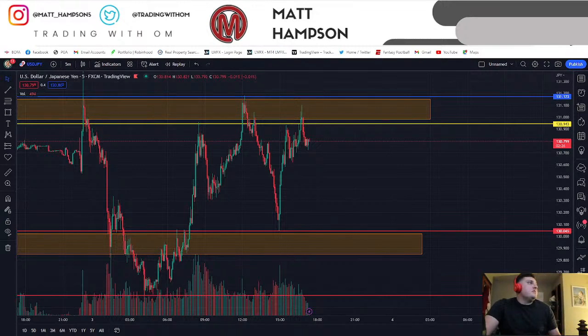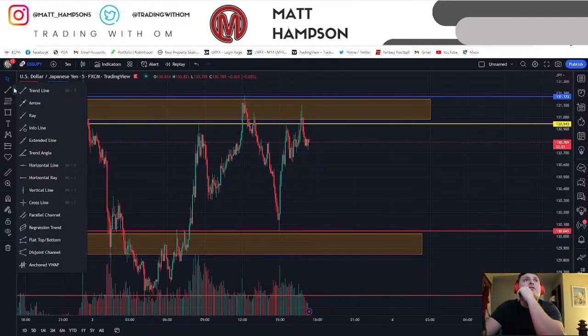Alright, let's see here. What we have is a support and resistance area that we drew here. We got 3 points of resistance, 1, 2, and 3. So we're going to look to enter either a buy or a sell here. It's looking like a sell based off these 3 rejection points. We've got 1, we've got 2, we've got 3.